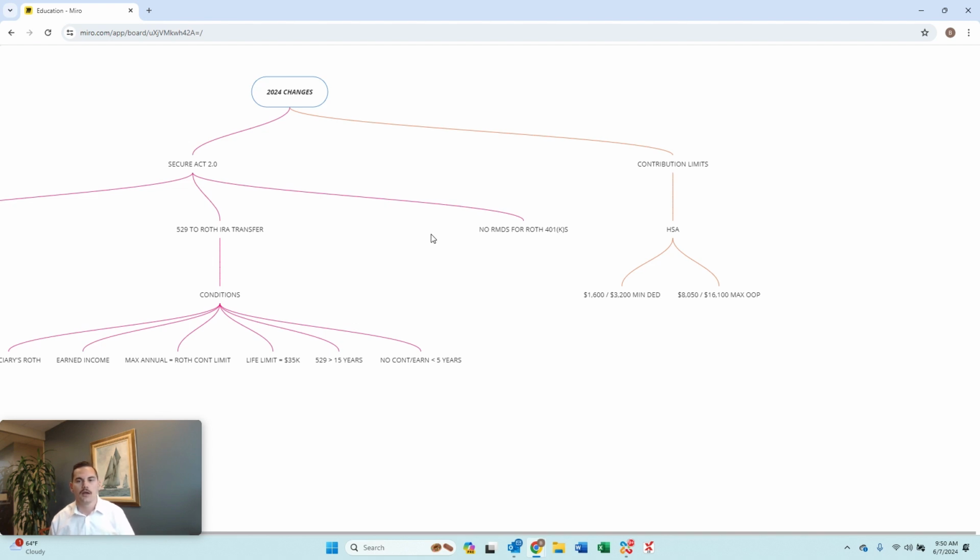family plans, and you need to meet both of the minimum deductible and max out of pocket in order for the health plan to be considered high deductible and have the ability to contribute to an HSA. So it's very important to be cautious of these minimum deductible and max out of pocket limits when evaluating a health plan to see if you can fund an HSA.